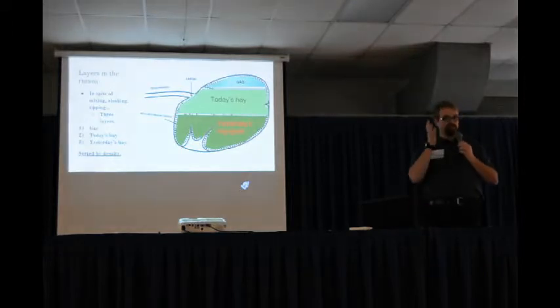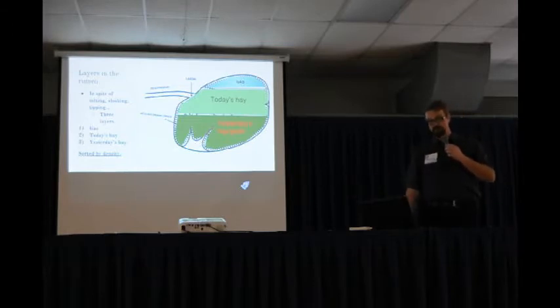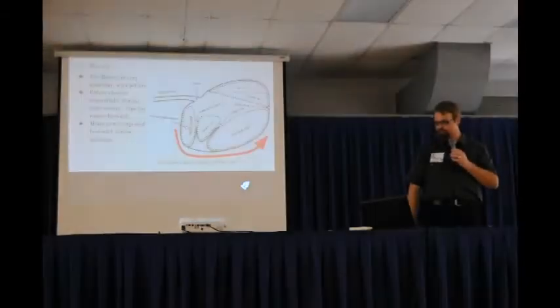Now, lest I give you the impression that this is just a big mosh, it is a little bit of a mosh, but there is a surprising consistency of the overall layers in the rumen, and it's maintained on the basis of density. At the top is gas, in the middle is essentially today's hay or grass, and on the bottom are the heavier things, which would be yesterday's hay and then any grain that she might have been consuming.